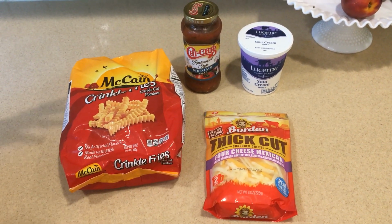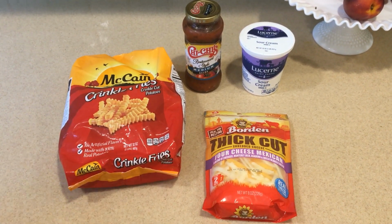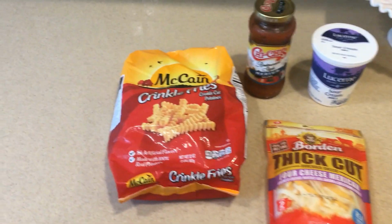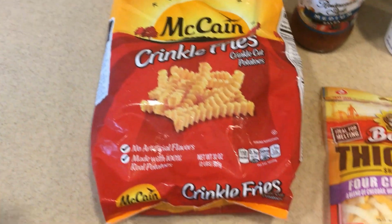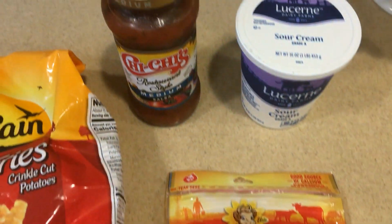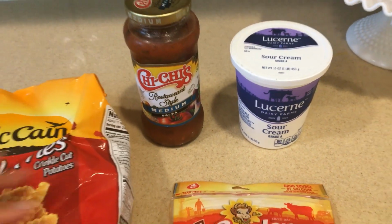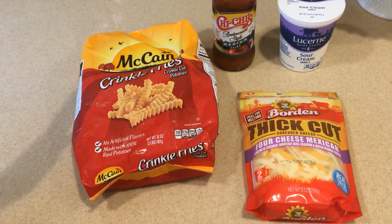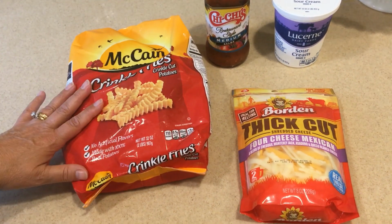So we're starting the nacho fries. I thought this would be such a fun idea. Instead of going out to eat with my niece here, I thought this would be something fun, stuff we don't ever eat. You know me and processed food, don't do it. But these were on sale for $1.50 a bag, which was unheard of. So we're gonna fry these up.